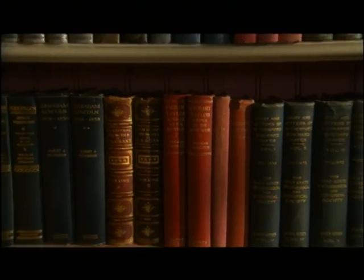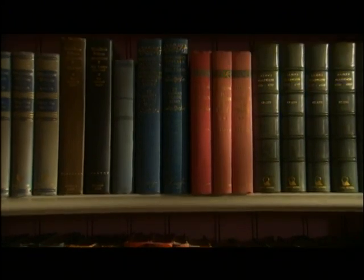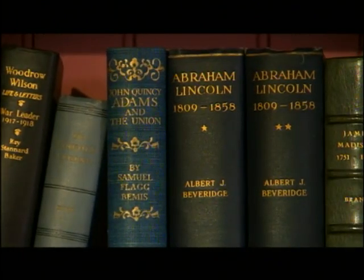With more than 2,700 volumes in the library, there's always a story to be found and a piece of America's history to be discovered. Like the volumes on these shelves, this house reflects the great story of America. The White House is where history lives, and the President and I are honored to share it with you.